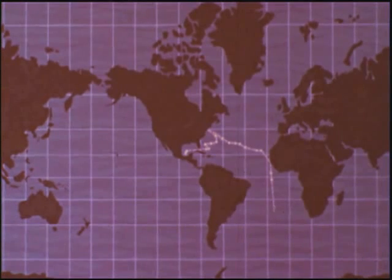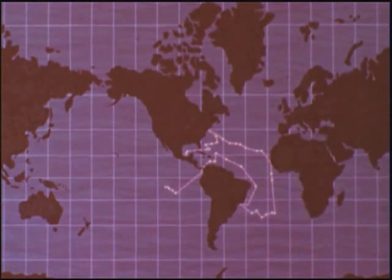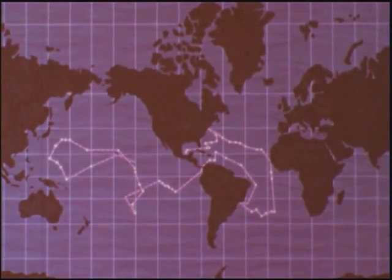Their track charts cover the oceans of the world. First came the Atlantic, then the Pacific, and after that the Mediterranean and Indian Oceans. The expedition is broken up into cruises, each voyage lasting approximately 2 months.